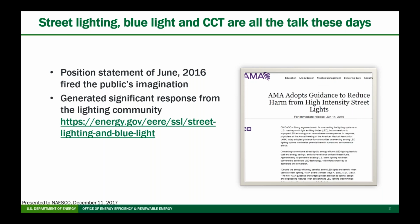This resulted in a significant response from the lighting community, including the Department of Energy. We've spent much effort over the last year and a half, me in particular, producing information resources and tools and documentation that is posted on our solid state lighting website at the address that I've provided there.